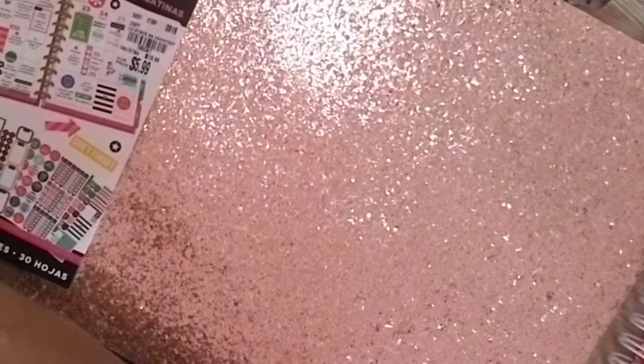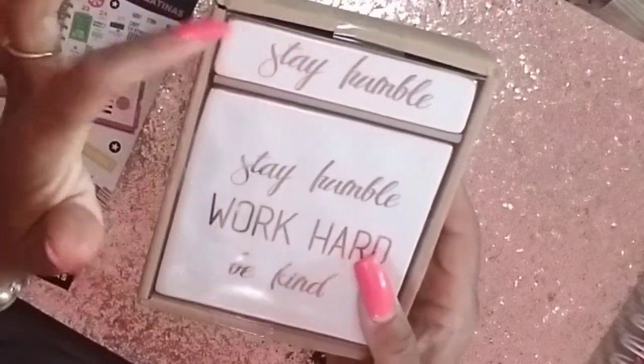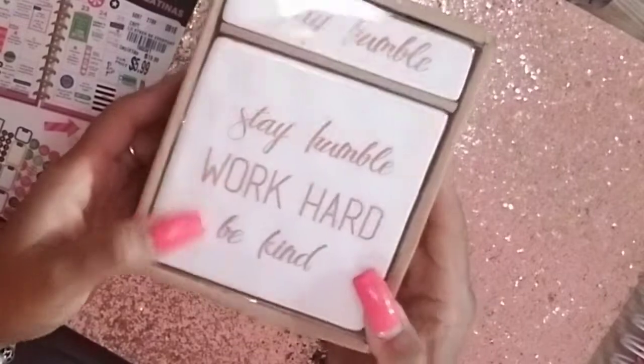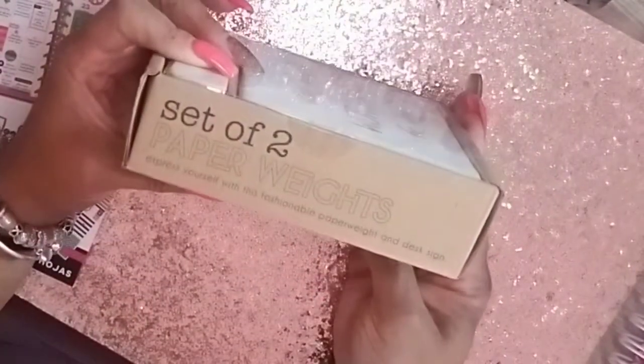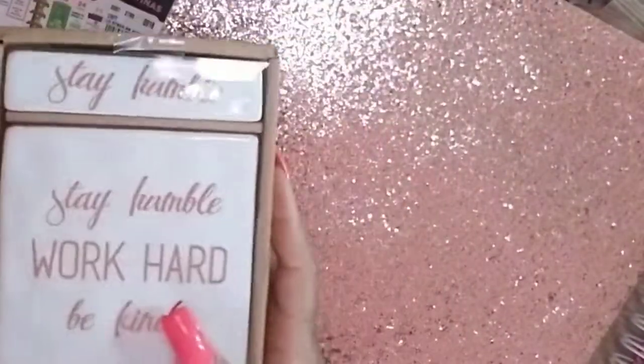Also from Tuesday Morning, I got this. These are paperweights. This one says stay humble. This one says stay humble, work hard, and be kind. I thought that was cute for my desk, so I picked it up. It was $9.99. As I said, they are paperweights. Set of two. Could be a paperweight or a desk sign, it says.